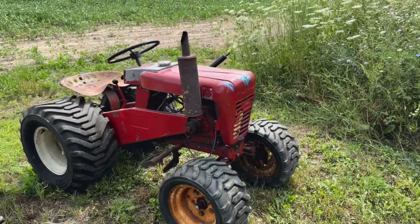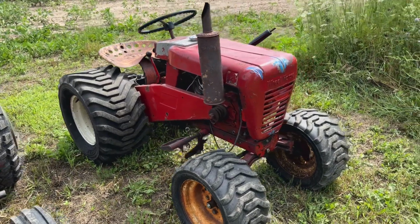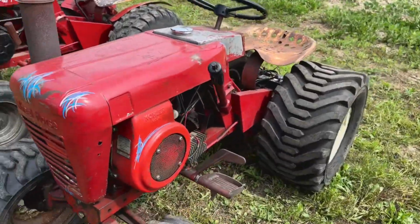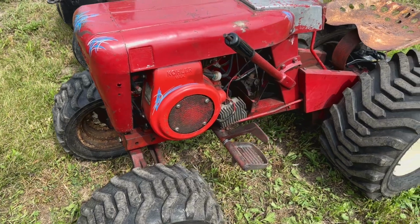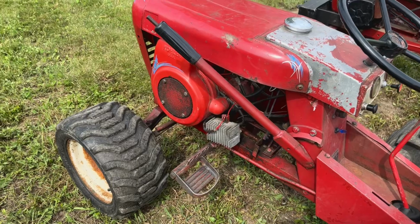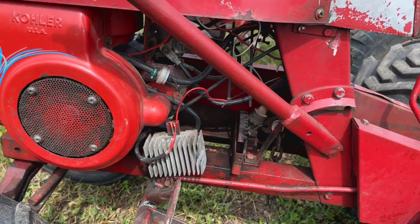Next up is Poppy. Poppy started as a 1962 552 that would have had a starter generator engine. But I happen to have this K161 7 horsepower engine, and that takes up the room in the battery box, as you can see. There's no room for a battery there.